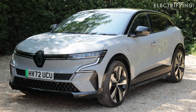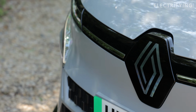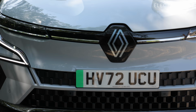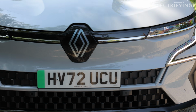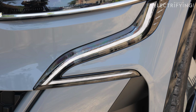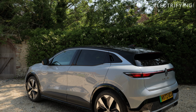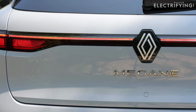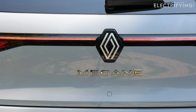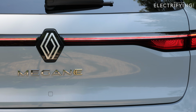This is the mid-range Techno version, which costs a not insignificant £38,495. That is £3,000 more than the Citroen, but it does have a lot more power at 217 brake horsepower. That's also a little more than rivals such as the Cupra Born and the Kia Niro EV. It gives a 7.5 second 0 to 62 time. There's a 60 kilowatt hour battery, which gives an official range of 280 miles.